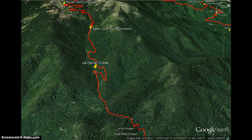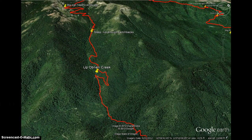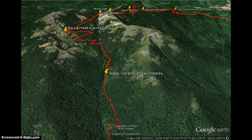It's very nice scenery along the way as you're heading up the creek. Not a real well-traveled road, all dirt up this section, and it starts to get fairly steep as you head up this draw, and there's a couple sections in here where you wish there were some more switchbacks so you could stay on the bike. There's a couple spots there where you're going to have to push.